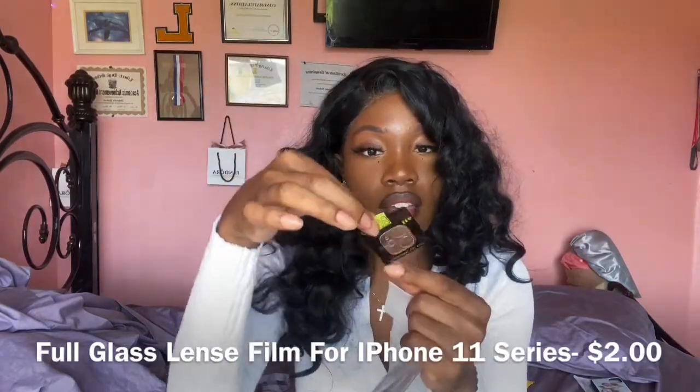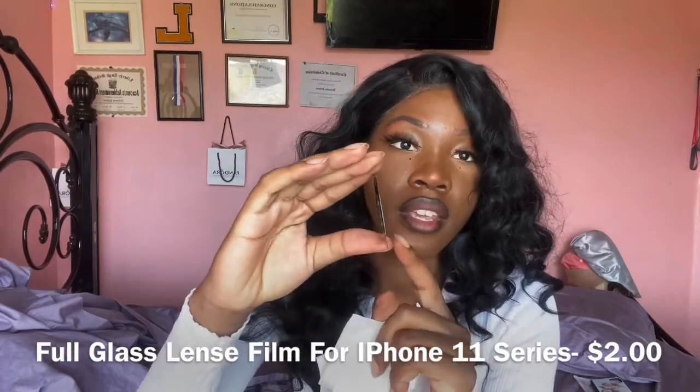Next thing I got was definitely, I know exactly what this is. It is the camera protector, the lens protector. I seen it, it's like a 3D plastic type thing to put on the lenses. I bought it for the 11 model that I have. But there's also different versions for the 11 Pro Max, the 11. So I was like, I have to cop it, because I don't want to mess up the camera. That's going to be horrible.